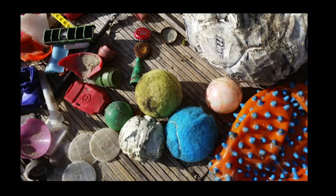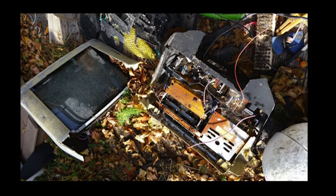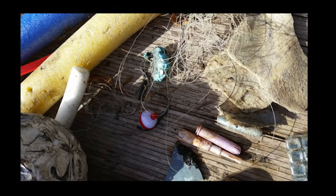You see the yellow one there? That's like a normal tennis ball, but eventually that felt wears off, and then that white one is what's left of it, and that's still in there. A television that got thrown out at the beach and just kind of ended up there. Fishing gear, a lot of line. Oh, those are tampon applicators, the pink things down there. Get a lot of those as well.